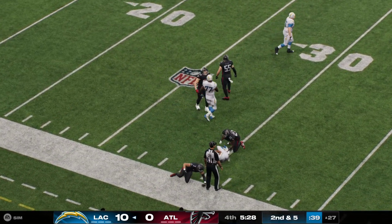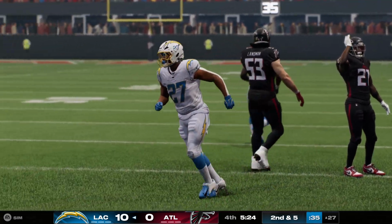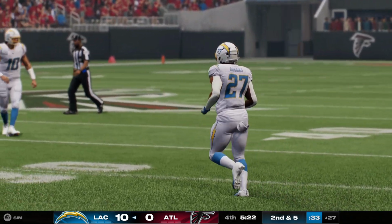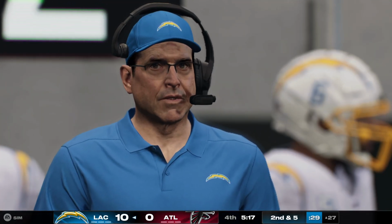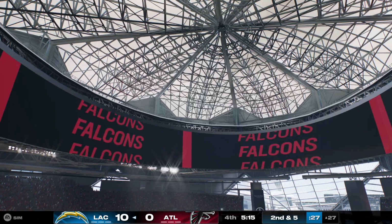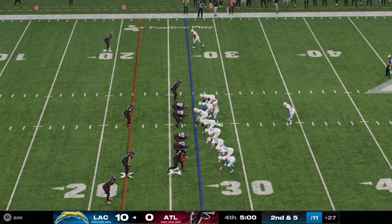The 1st down screen pass, good for 5. The key to any screen play is all in the deception. And that means everyone on the offensive side of the ball. But someone gave it up because that one wasn't very well concealed. And the defense able to rally to him and hold him for just a short gain. Ball on the 27. Here's a 2nd and 5.